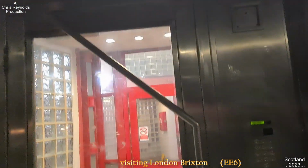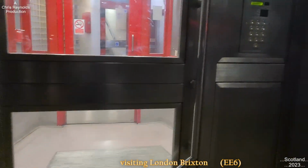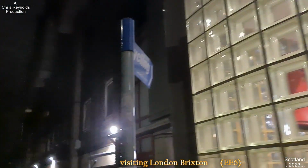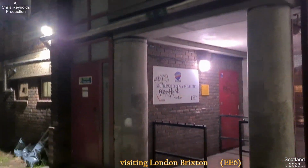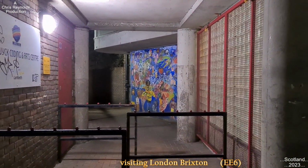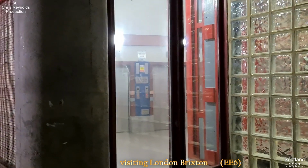So I think there's just fire escapes, the exterior steps. This will be the main entrance, but I'm not sure I'll get in. Nah, I won't be able to get in here, it's all secured. It's even got lifts as well.